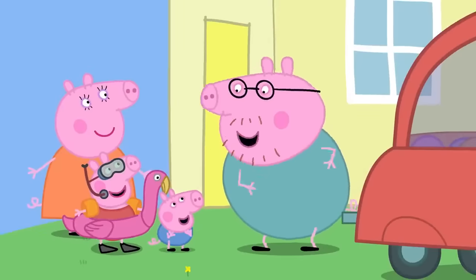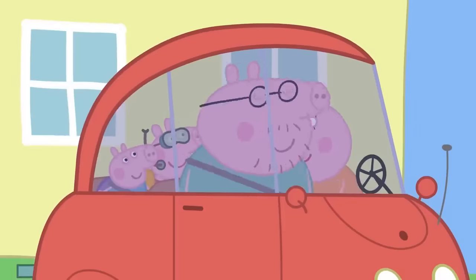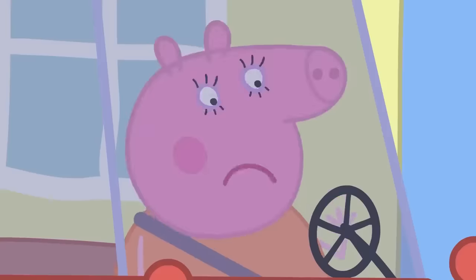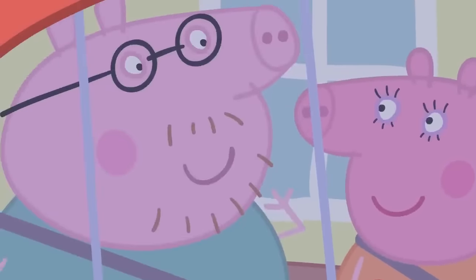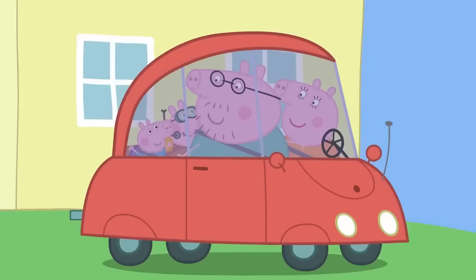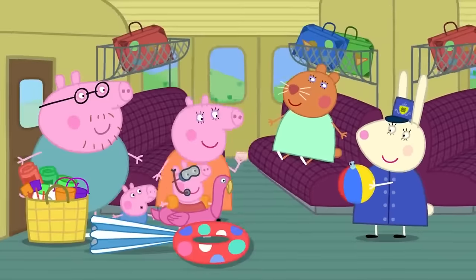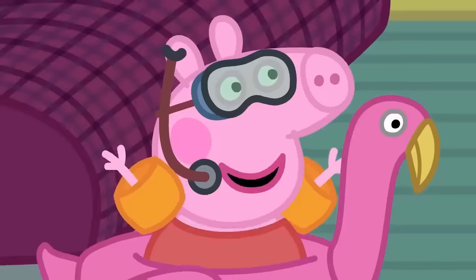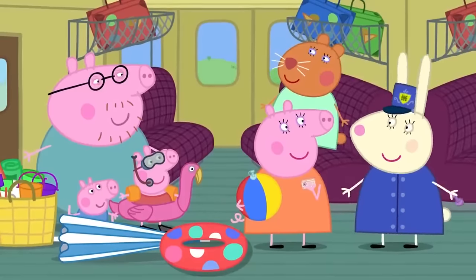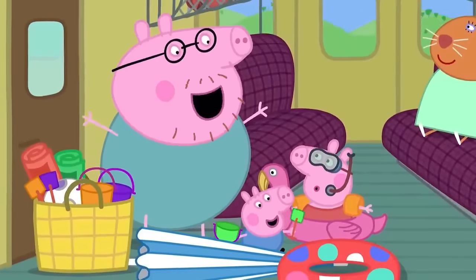Who's ready for an adventure to the seaside? Hooray! Peppa and her family are going out for the day. Oh dear. I think I forgot to put petrol in the car. Never mind. Let's take the train to the beach. Hooray! Peppa and her family are catching a train to the seaside. Tickets, please. We're going to the seaside. And Mummy didn't put petrol in the car. How exciting! I love the seaside. I think it's time for some lunch. Peppa, let's look for the dining carriage.